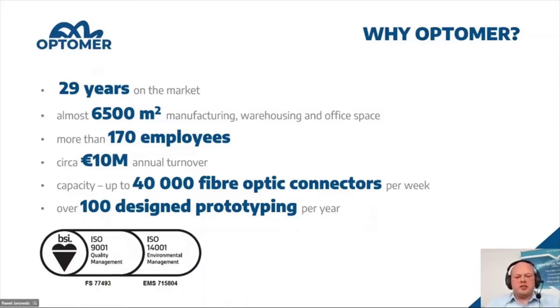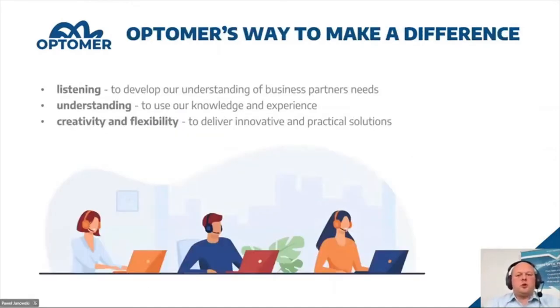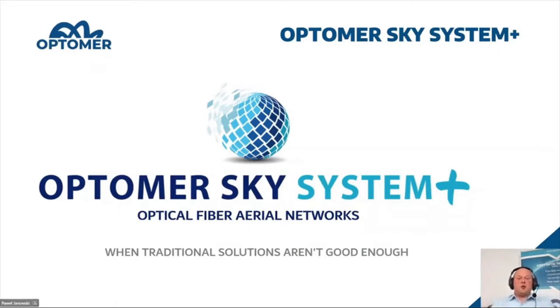Over 100 designed prototypes per year is also quite important information for you, as we support our partners to provide new products and new solutions to the market. OPTOMER's way to make a difference is listening to develop our understanding of business partners' needs, and using our knowledge and experience, creativity and flexibility to deliver innovative and practical solutions. So that's about OPTOMER. Now we can smoothly jump to OPTOMER Sky System Plus.